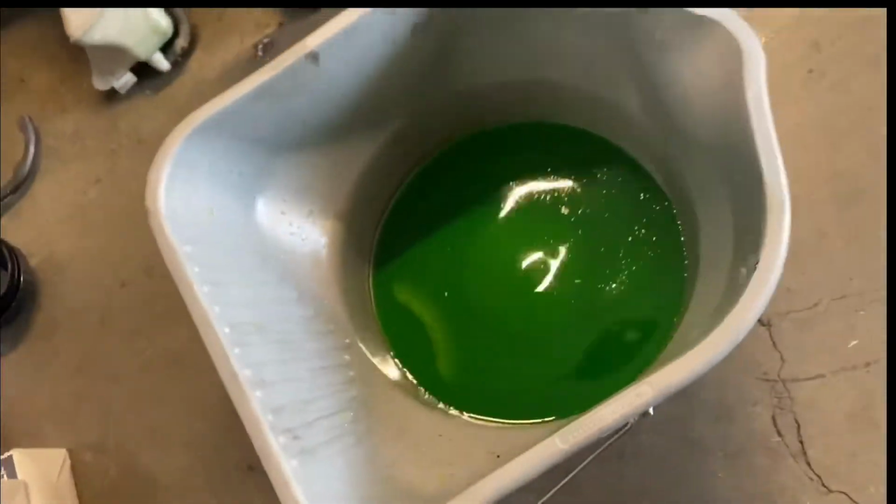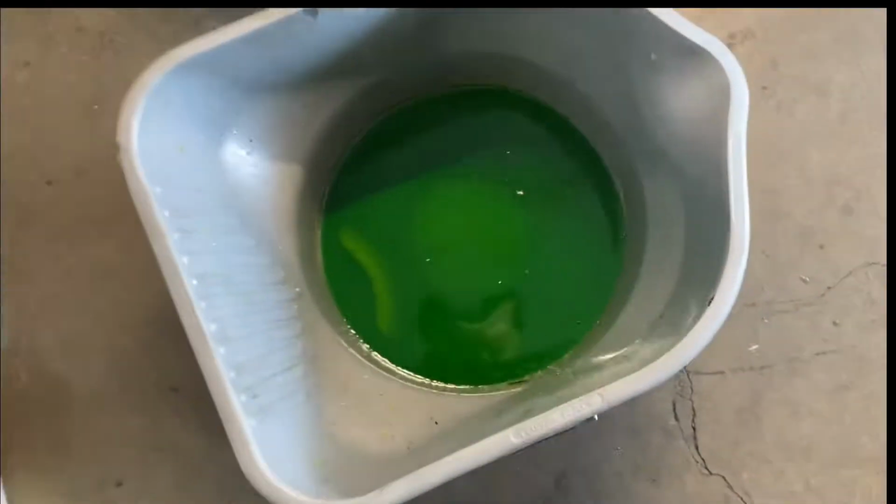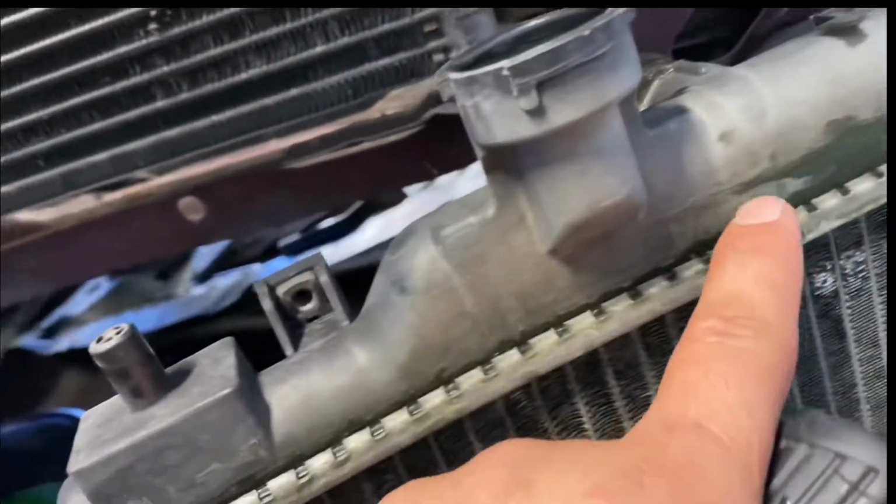Alright, guys, so this is all the coolant I drained out. Just about maybe a quart of coolant. Alright, with all the parts. The radiator's all sideways, all warped. You can see it all leaking over here on top. You can also see the crack right here.